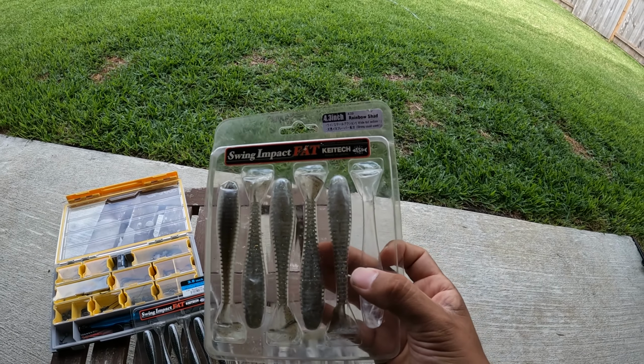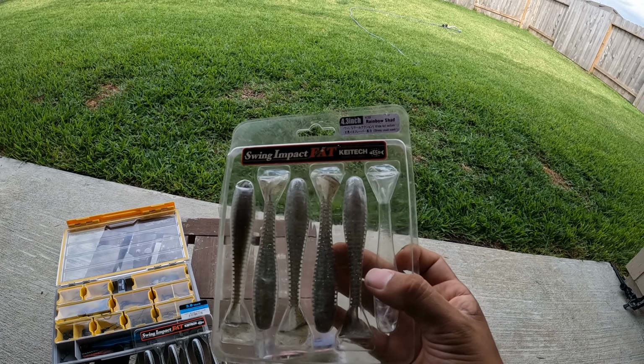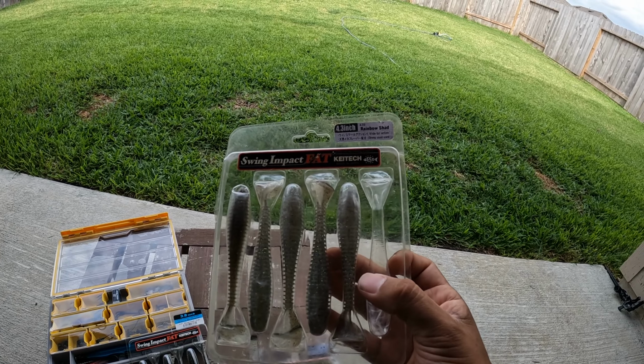I like using the smaller sizes on drop shot. I did buy a different pack for that. I'm gonna do that eventually. I'll film a couple of different Keitechs on drop shots.